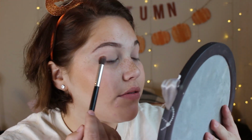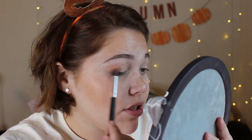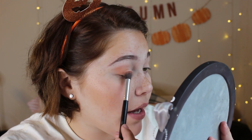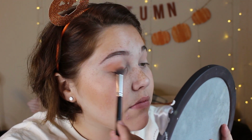Next I'm going to go in with this color here, which is Louis. This is a terracotta color, this one right here. I'm going to do it lightly though because I don't want it to be too dark just yet. I'm going to go into the crease of my eye and up and in, on the outer half of my eye, and I'm going to blend that pretty well.